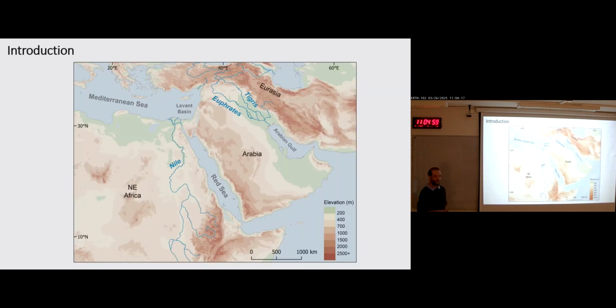The Eastern Mediterranean region, with the Levant Basin at its heart, has been highly geodynamically active over the past 34 million years. Much of its present-day topography, from Ethiopia in the south to Anatolia in the north, developed during this period, reaching a mean elevation of more than 500 meters.